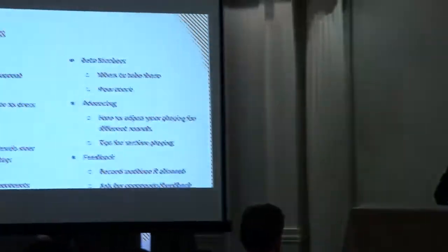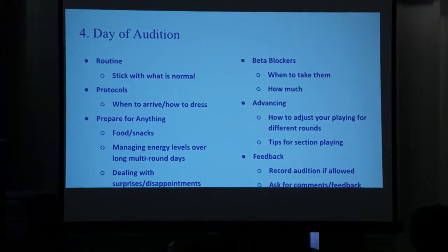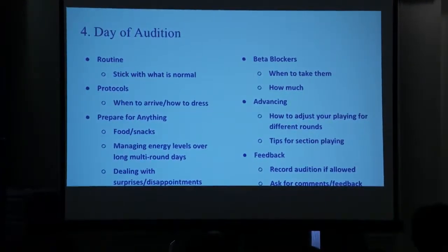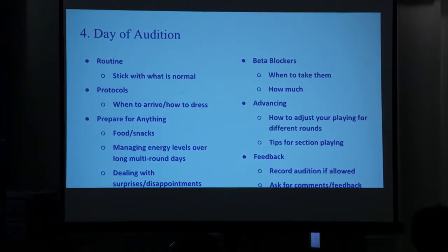Beta blockers, again, this is something that's very, very personal and a tad bit controversial. I think everybody is familiar, but again, go with what you're doing and try to institute a beta blocker policy in your preparation when you're playing for other people that will allow you to be consistent. If you're used to taking half a one or a full one in your mock auditions or in your recording sessions, then stick with that. You need to know how it's going to feel so you're not changing the dials during your audition.